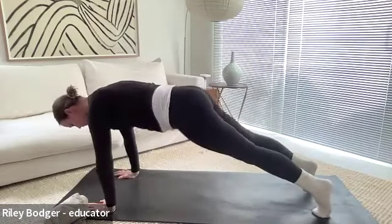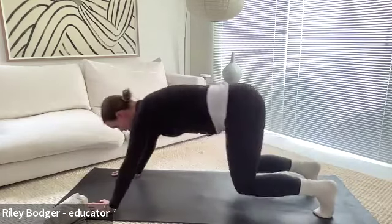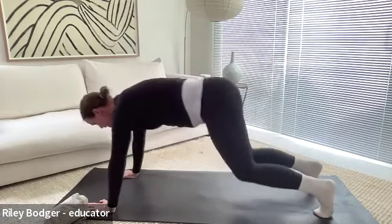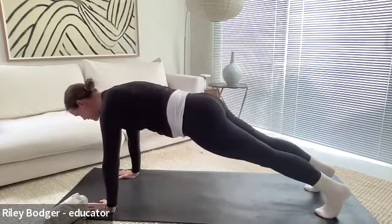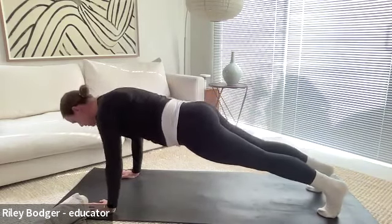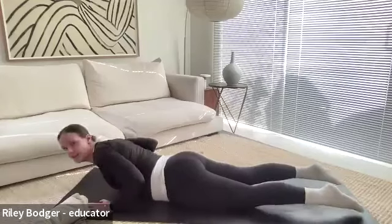Two. Three. Four. Last one, hold here. If you need to go to knees, feel free to. Otherwise, take about 3 seconds to lower to your bellies. One, two, three, shake it out.